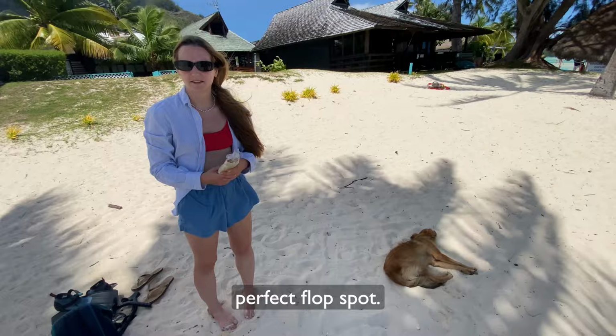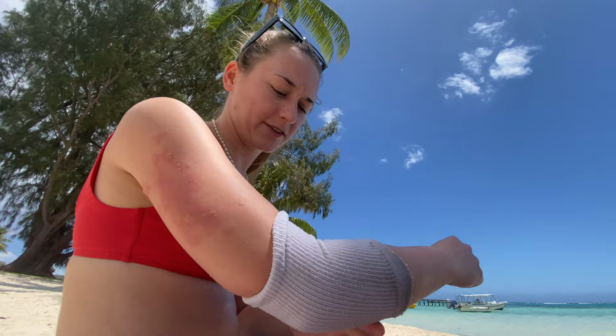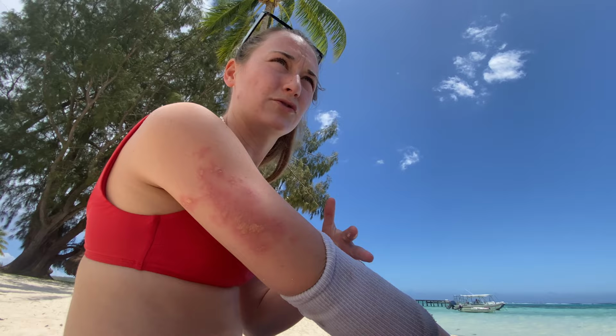Even the pups love the coconuts here. Oh yeah. I'd probably throw up if I saw this with someone else. So we cut up one of Jay's socks. Thank you for your sacrifice. So I could cover this blister with a sock so it's just not in direct sunlight all day.